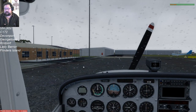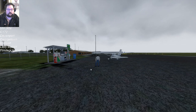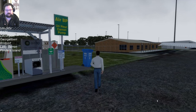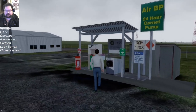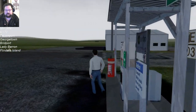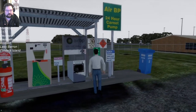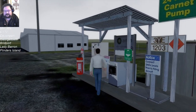Okay, time to do some refueling. Brakes are off. Looks like we're going around the back today. Where's the static line? They haven't put one here. Dang. So let's refuel without it.